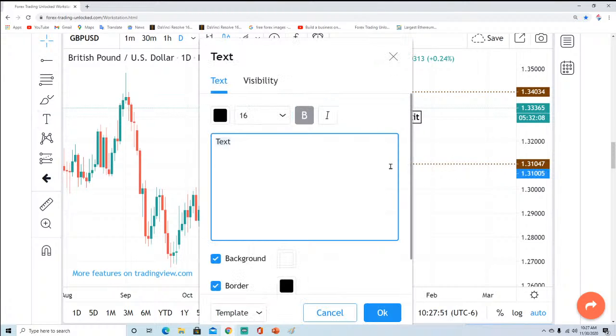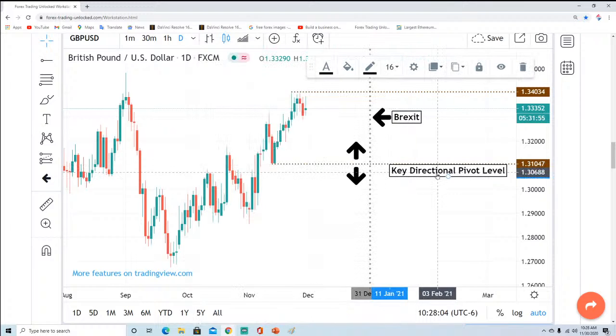In fact, why don't we make that here? Key directional pivot level. All right. I think that's all clear for you guys.